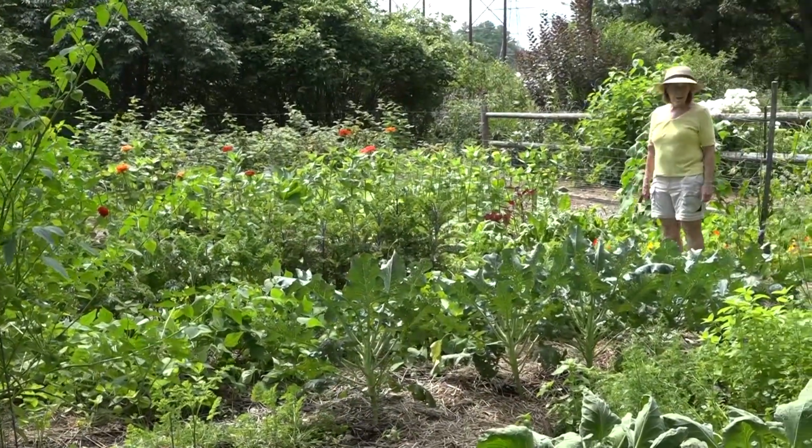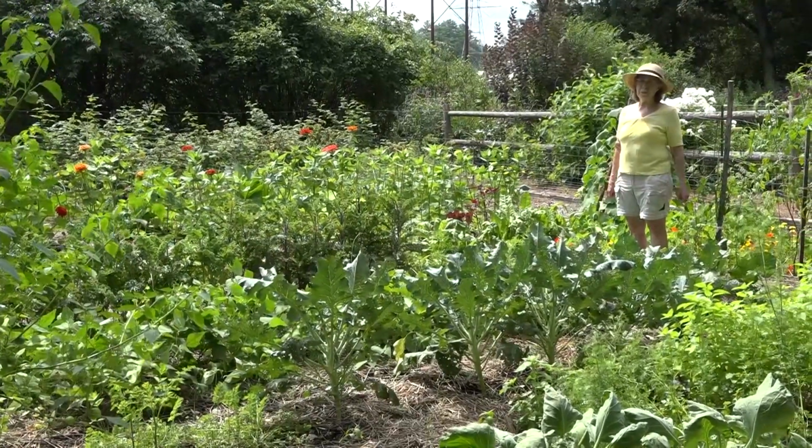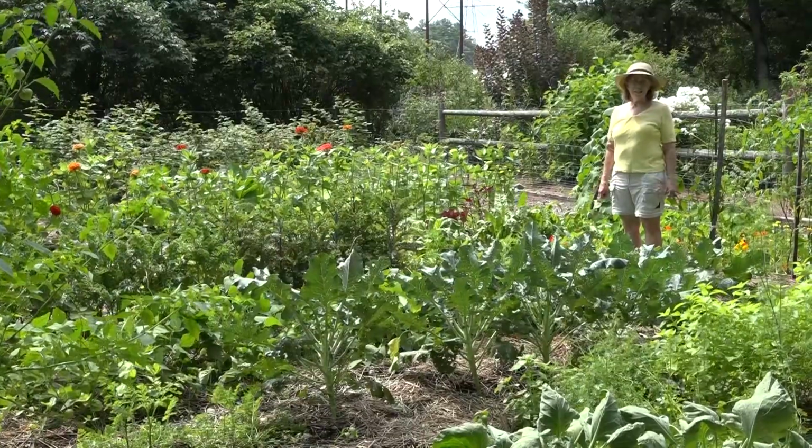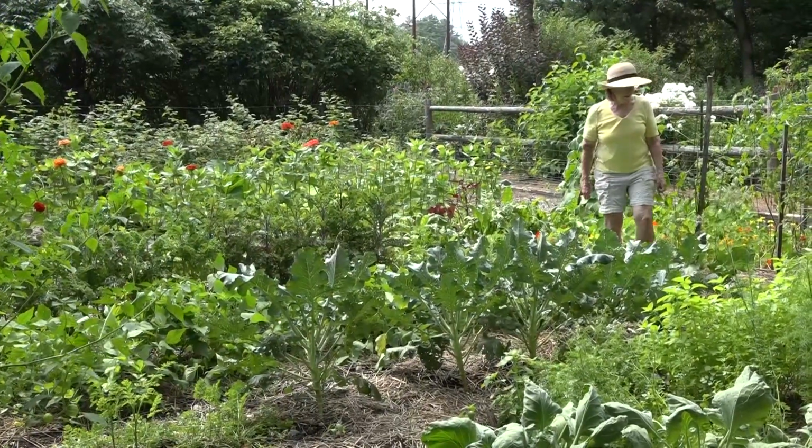So, okay, now let's close up the garden again so that we won't have any invaders from deer and raccoons and woodchucks, and head out into the shade garden where it's a lot more comfortable on a day like this.